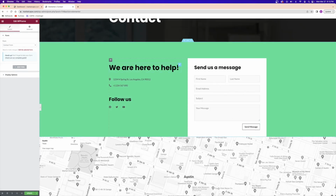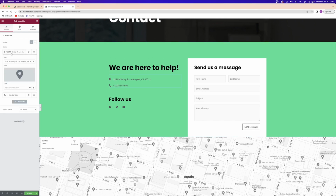Over here on the left-hand side, we can change the text. You guys already know how to do that by just clicking on the website, and you can literally just type. Now these are a little different. You can click on it, and over here you've got each one of these lines. So this is the address and this is the phone number. Click on it and you can change the icon and you can change the text.